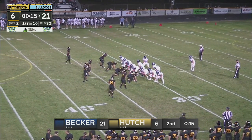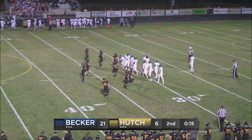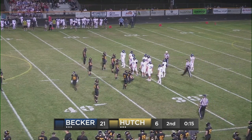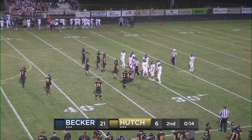21-6, Becker the lead. And Becker's going to take a knee. I think we got a whistle. Kulikowski with the kneel down before the snap.